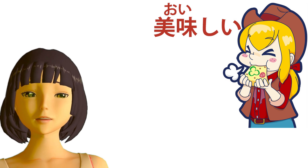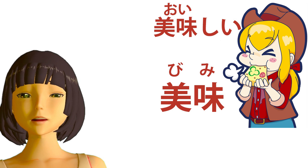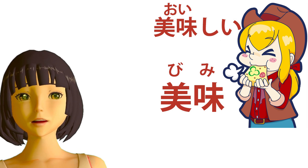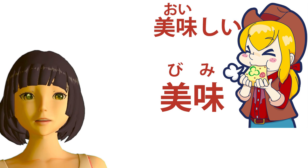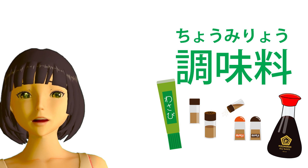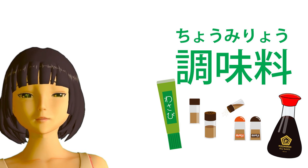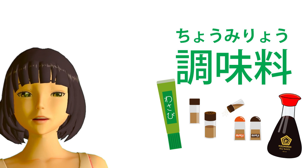If you take off the shi and turn it into a noun, then the pronunciation is bime, which is the on-reading of the first and second kanji. Now let's put this into practice. Let's take a word like chomiryo, which means seasoning or flavoring.